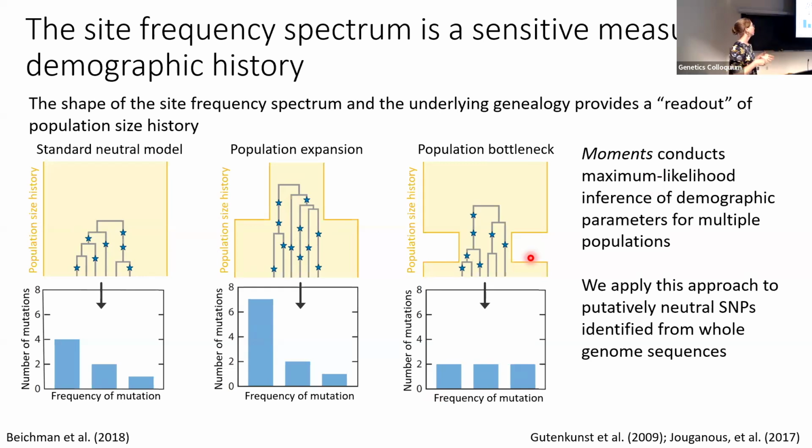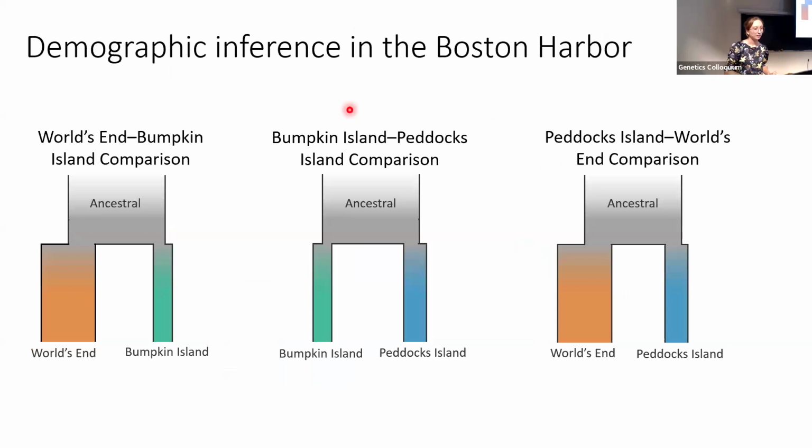Then we applied this approach to those population genomic data sets that we constructed for both island and mainland systems. I'm going to skip over a lot of the methodological details and get right to what we learned about the demographic histories. I'll start with the Boston Harbor system. In this system, we fit demographic models to each pair of populations. Shown on the left is our mainland, World's End, and Bumpkin Island comparison. All of these populations have very funny names. In the middle is our comparison between the two islands, and on the far right is our comparison between the other island and the mainland population.